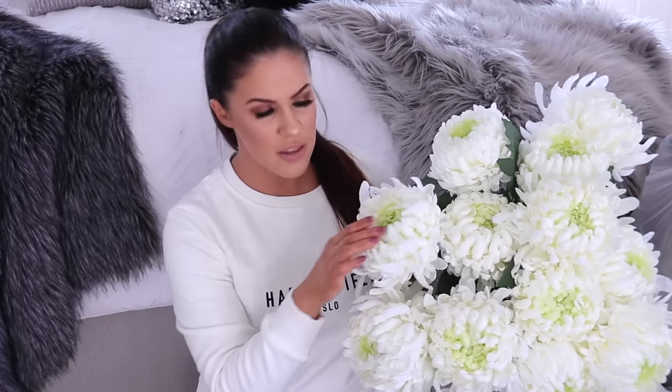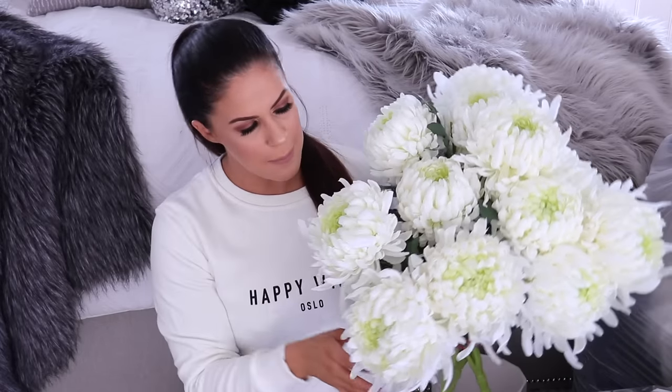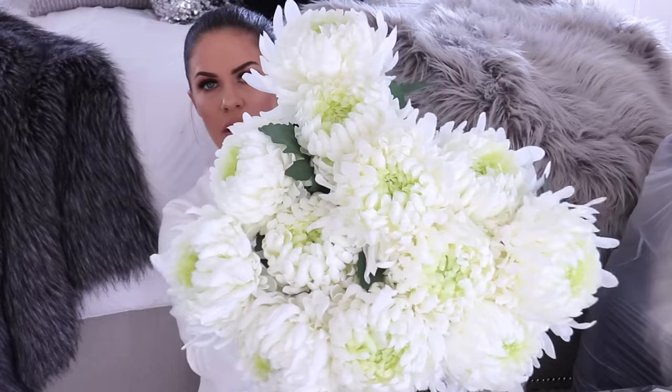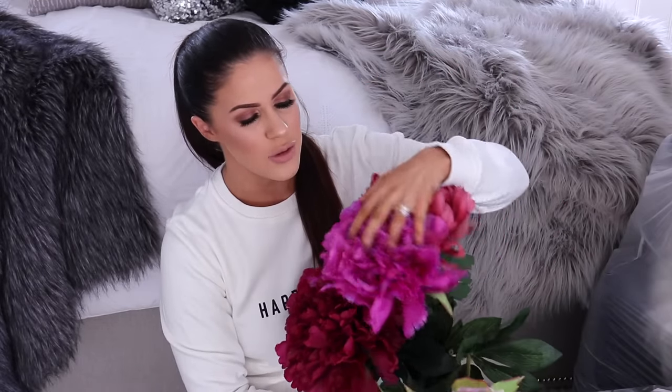I think they're beautiful and I love that they've got a little bit of green on the inside. It's not just a stark white. It adds a little bit more life to them. I'm thinking maybe these are going to go on the dining room table. Just so beautiful though. Look how pretty they are. Gorgeous. And then again, a bit of a pattern, back to accent colors, also from Early Settler.